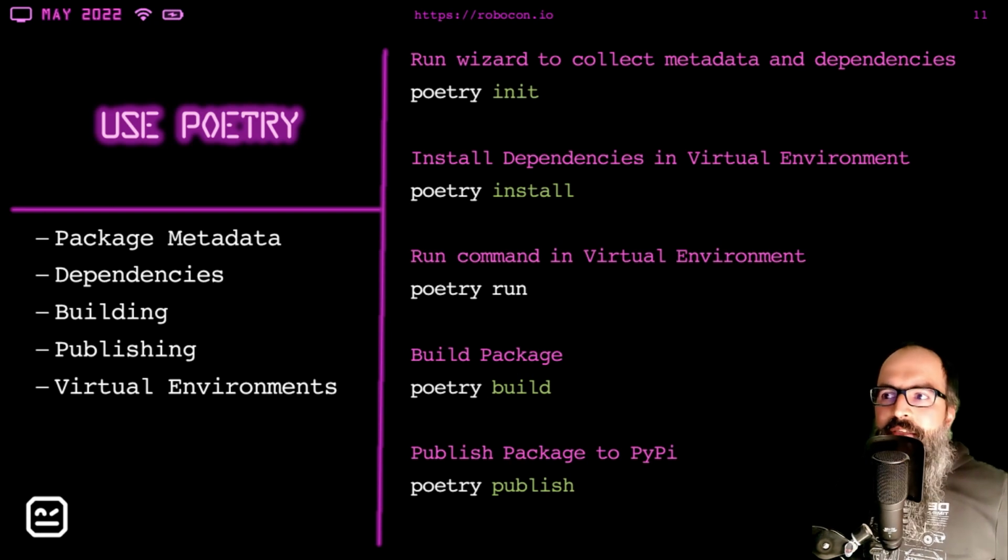So Poetry can take care of building the package. So it will collect some package metadata like the name, the license, the author and dependencies, all that. Then you can use it to build your package afterwards. And you can publish it to PyPI if you configure it accordingly. And it can also set up virtual environments for you. So it will install all the dependencies, create a virtual Python environment for you, which you can use for your development. So pretty impressive tool, I have to say.